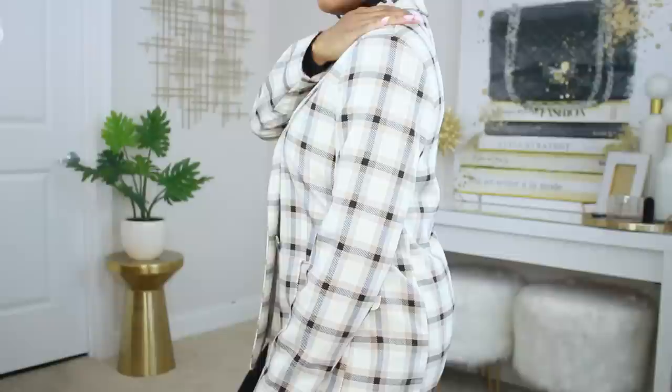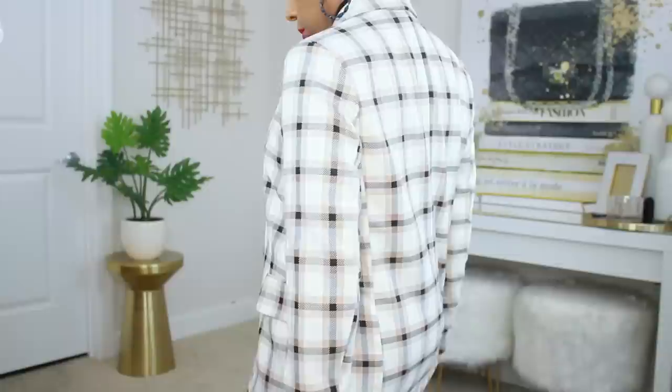Under $75. And this has a little bit of a shoulder pad inside of it. It's not major. So what it does is just going to give you a little bit of structure. It's not so much of a shoulder pad that it's going to make your shoulders look broad or anything like that. And it's not so much of a shoulder pad that when you look at somebody in the blazer, you say, oh, that has shoulder pads in it. It just gives the jacket a little bit more structure.